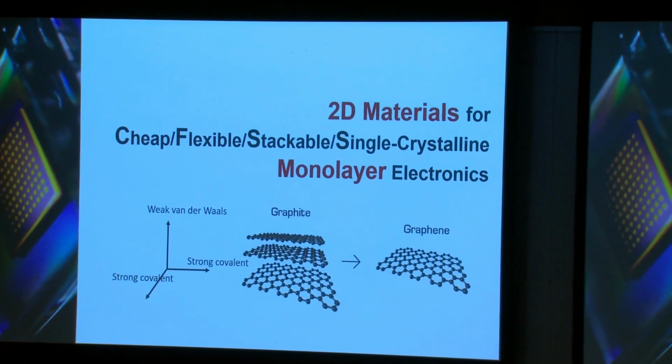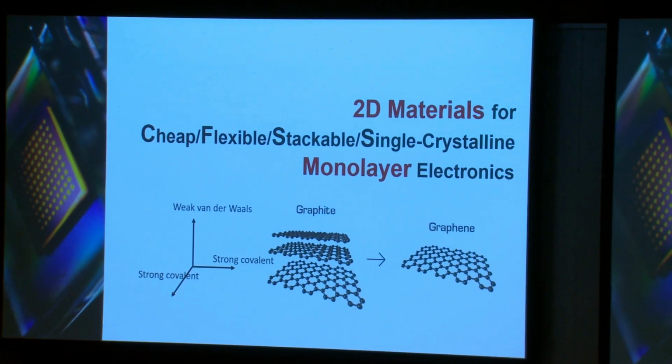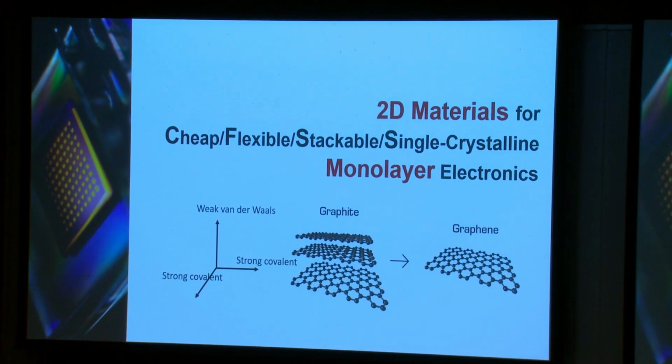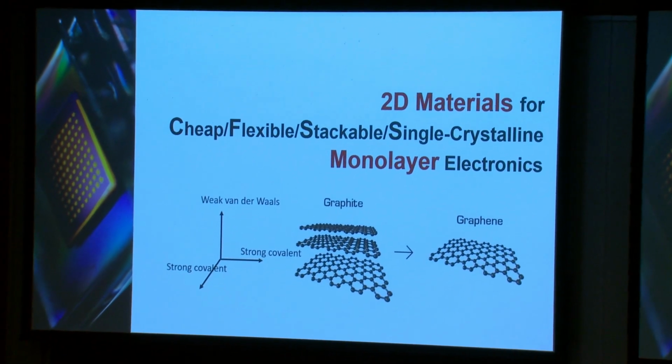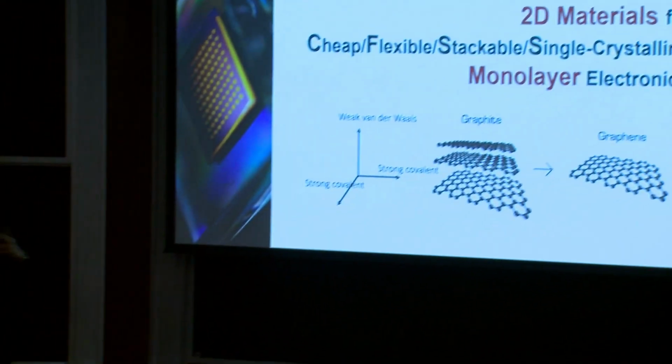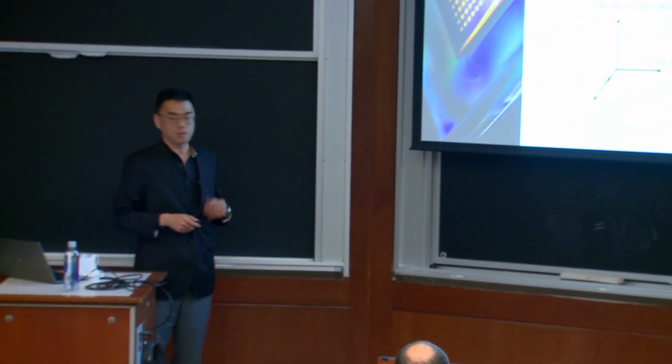Okay, again, 2D material is promising for the future of electronics because monolayer 2D material itself is stable, so it's super flexible, and you can stack up as you wish. Different materials can be mixed and matched very easily. You can stack them up, right? So here is an example.